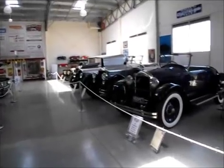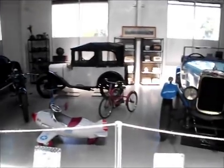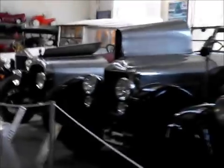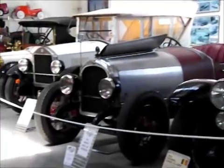Well, good day everyone. Here we find ourselves again at the Shepparton Motor Museum. It's definitely worth a look. Zoom in on some of these cars. Got all sorts of things happening here.